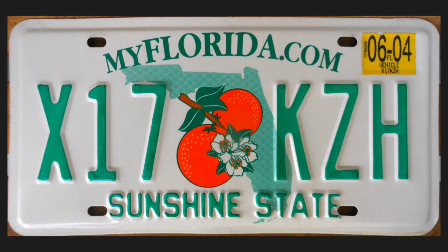So then we have Florida, which, for being one of the most populated states in the country, number 3 at this point, I feel like they could have put some more thought into it and made it better. It's a little too much. The oranges and the flowers in the middle are a little too complicated, I think. It's very recognizable, though, when you're on the roads. You know when you see a Florida plate. So in that sense, it's good. And obviously, Florida does grow a lot of oranges. I don't like that they included the website at the top, myflorida.com.